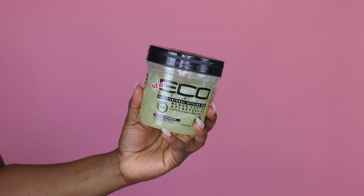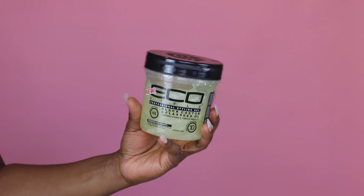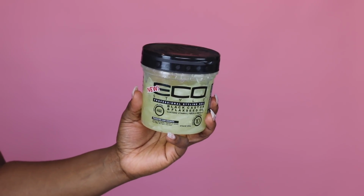Next on the list is probably going to be the most raved about product of 2017, and that is the Elongated Gel Black Castor and Flaxseed Oil. I remember when everybody was on the hunt for this. One of my followers actually sent me a bottle of this because we did not have it in Houston, and I was so grateful. She was in Louisiana. She was like, I'll buy you some and send it to you, and she did. And then I ended up going to St. Louis, and they had it all over St. Louis. So I bought like 3 jars, packed it in my suitcase, and brought it back.